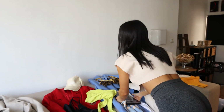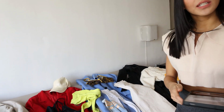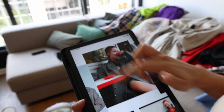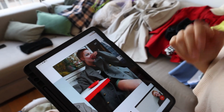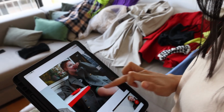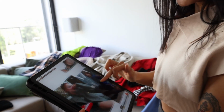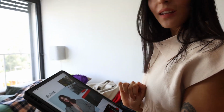I got the inspiration from a few photos that I found on Instagram of other photographers, stylists, artists that I love. For example, this is really, really good direction for what I want to do. We have the coat, a sweater, and underwear. Here we have my main inspiration, a lot of coats and layers. Let's see. Wish me luck.